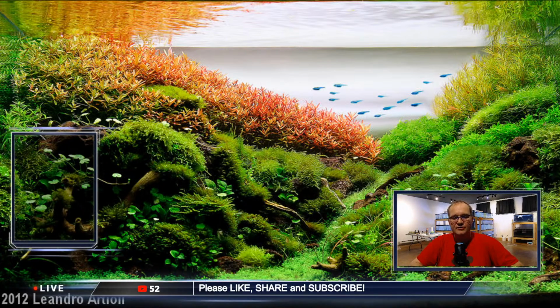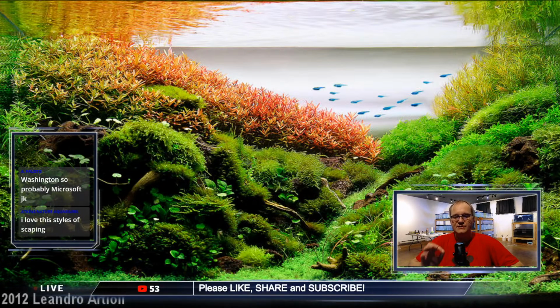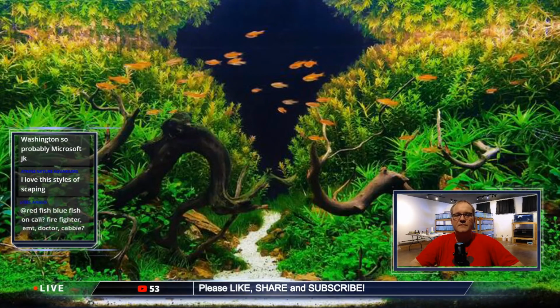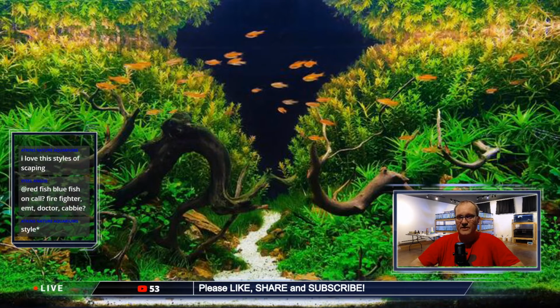Now, let me show you a great professional creme de la creme example of a Brazilian style aquascape meeting a diorama. Look at this, guys. If this doesn't grab you and make you stop and say, whoa, then I don't know what will. I really don't know what will.